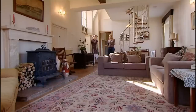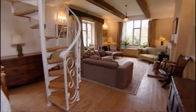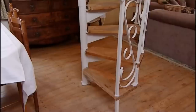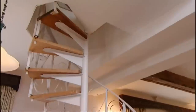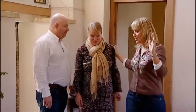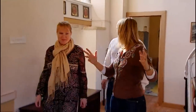Oh, no, my worst nightmare. I hate spiral staircases. Oh, do you? I absolutely hate them. So what does a spiral staircase do for you? It just breaks up a room in the most unpositive way. I'm going to have to hold your hand, aren't I? Because you're going to be going up there in a minute. I'm going to take it away from that staircase, shield it with my body, so that we can look at the rest of this room.